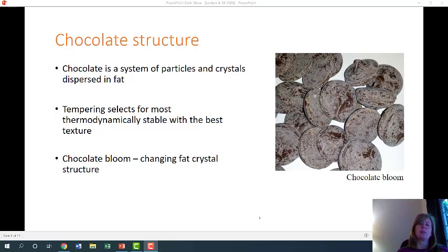So once we've gone through selecting that fat crystal, we're doing that with the temperature control, which we'll go over in just a second. Oftentimes what can happen is that fat crystal can change if there's temperature abuse of the chocolate. So let's say you leave your chocolate in the car, it gets a little warm. Some of those chocolate crystals, fat crystals, melt, and then they resolidify. That has the effect of changing the type of fat crystal that was selected for.